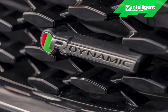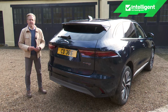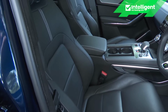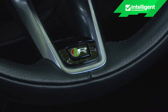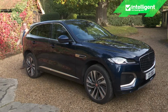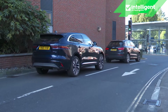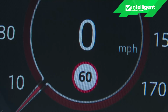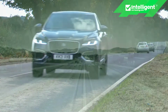R Dynamic models get a special body kit and unique 19-inch style 5-spoke gloss black wheels, plus 12-way powered front seats upholstered in ebony perforated leather with contrast stitching. There's also an R Dynamic steering wheel and a powered tailgate. Safety kit across all models includes emergency brake assist, lane keep assist and a driver condition monitor. There's also traffic sign recognition with an adaptive speed limiter.